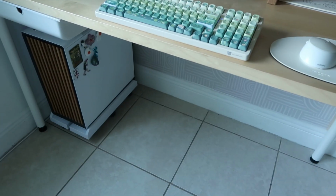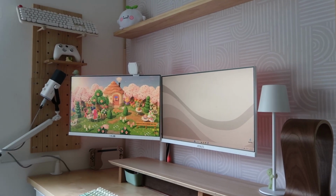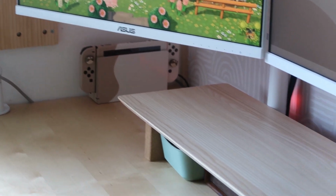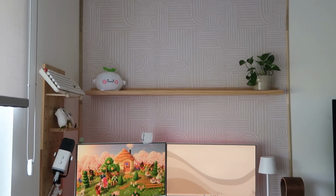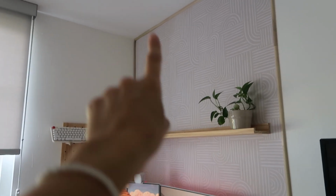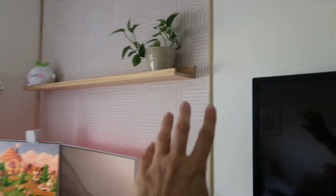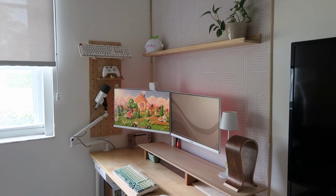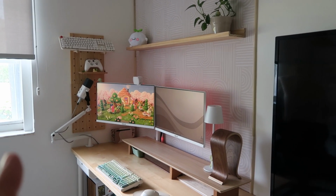And this is the after. I'm really proud with how it turned out. I put on the shelf earlier today, and I also did this wooden trim, which I most definitely did with a glue gun, but you could never tell. I can't believe how different it looks with just a couple of changes.